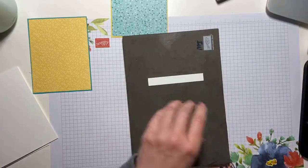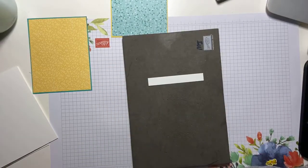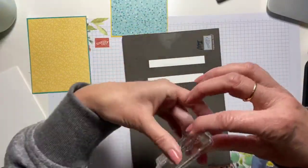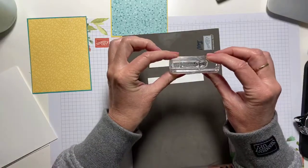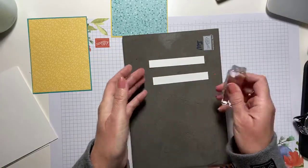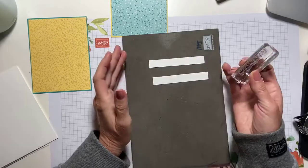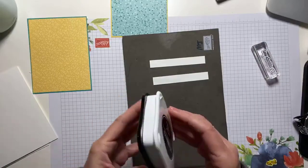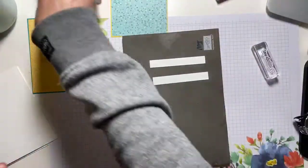All right, so I have 2 of these. I just dropped stuff on the floor. And this stamp from the Birthday Bonanza, or Birthday Buddies, says, "Let's celebrate you." It's very cute. What I want you to do is stamp it as far over to the left as possible, because remember, we have to leave room for that Starburst Punch.